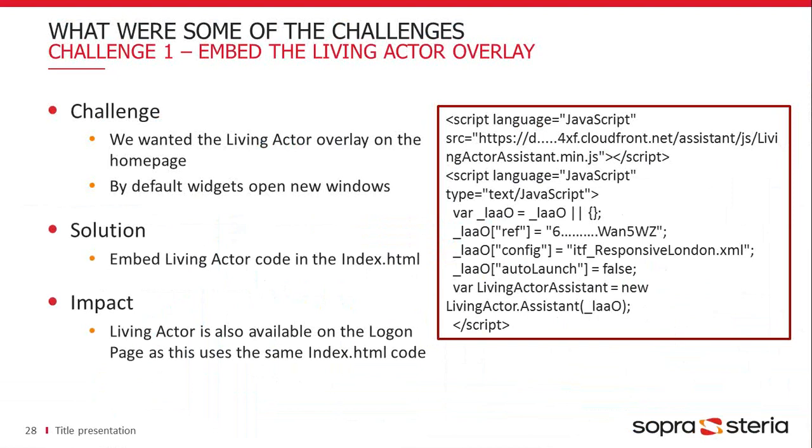And this means that the living actor pop-up, the little window that you see, is there all the time. As soon as you sign into the system, you get the living actor page. We've done the same for customer intranet, so that's there all the time. You don't have to wait for it to pop up. It's always there.